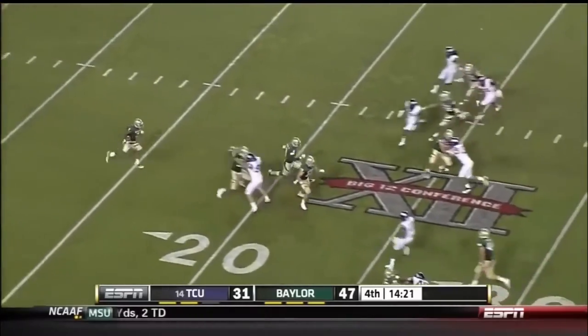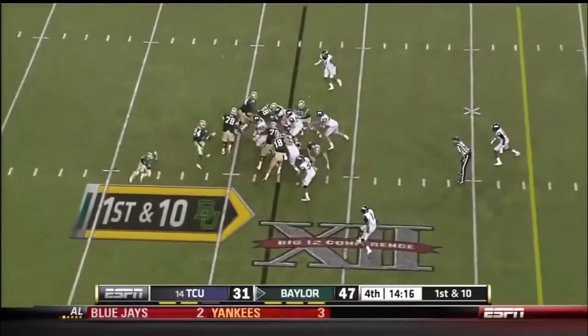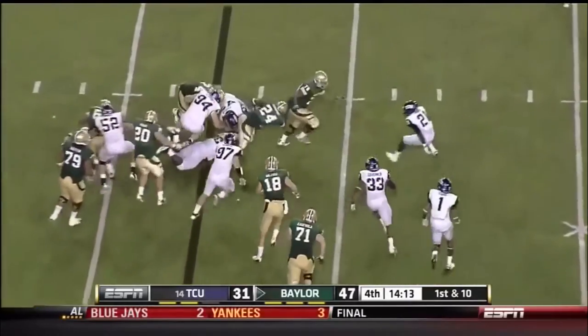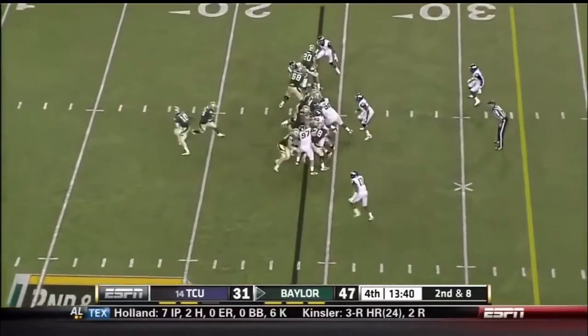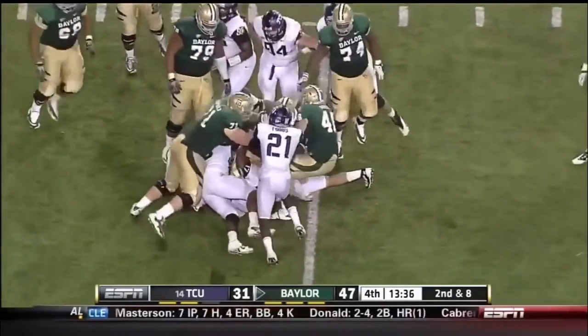Jones from the one. He is met. RG3 is just lighting it up tonight. Ganaway, second and eight now. Going to get a heavy dose of Ganaway. Just able to get about a yard.